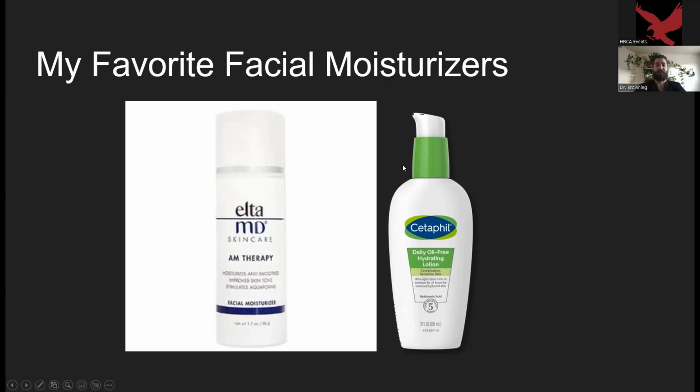This one on the right is a very generic oil-free one. You'll see marketing on these bottles for things like combination skin, oily skin, sensitive skin. I will admit, I think a lot of that is marketing ploys to try and get you to choose. I sometimes laugh at these things on the bottle, like combination sensitive skin, because I go, well, what does that mean? I think they're just trying to capture any audience. And so I think they use certain words to do so.